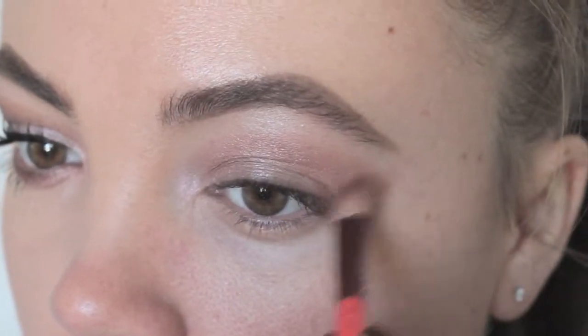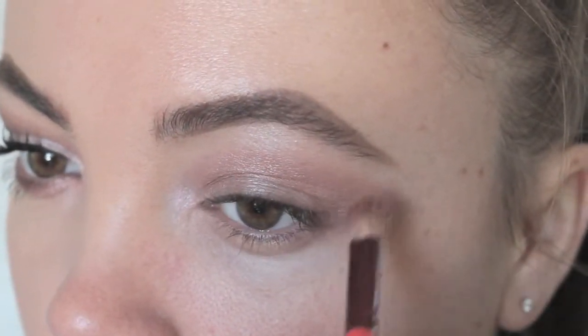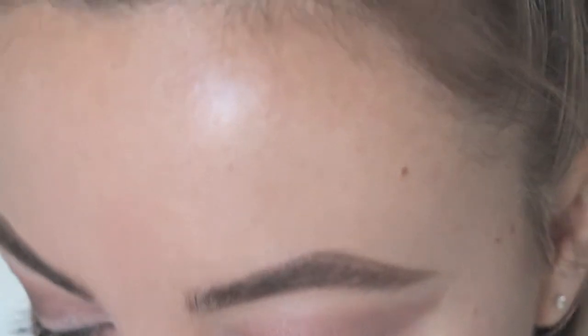But dragging out the gold eyeshadow to kind of meet the end of the brow elongates the eye, making it look longer, which is something we all want.